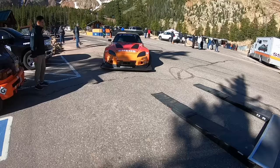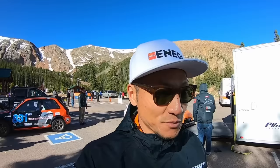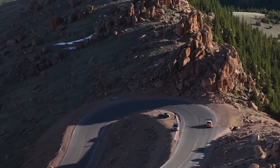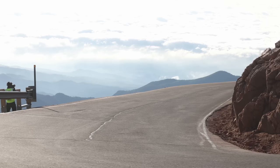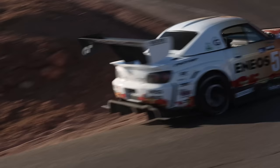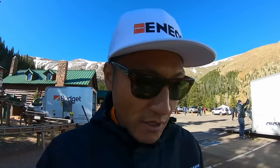This section's practice went really good. We finally had the car back. The car was working perfect, so I was able to hit our target time. We had three passes and little by little got faster, and the third one was pretty much the best, and that was actually my fastest time, even compared to the 86. The 86 should be faster on this section because of a couple hundred more horsepower, but yeah, pretty happy about the result.